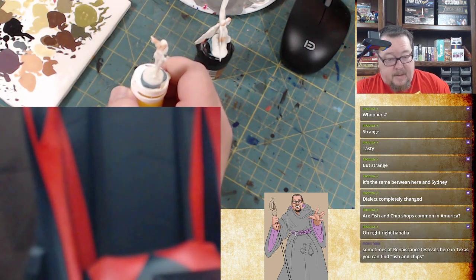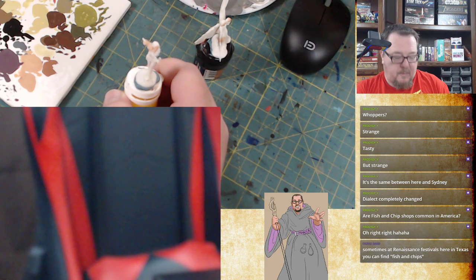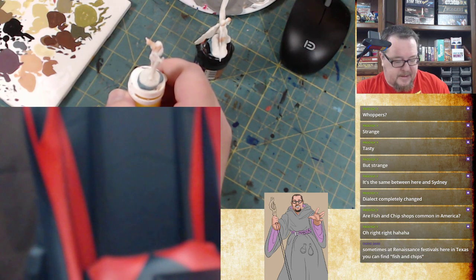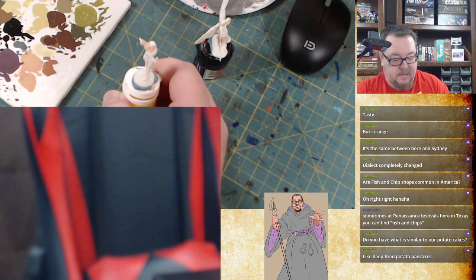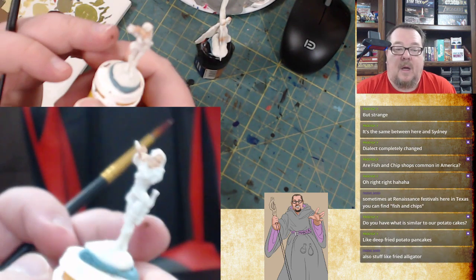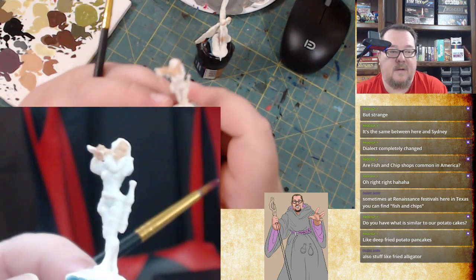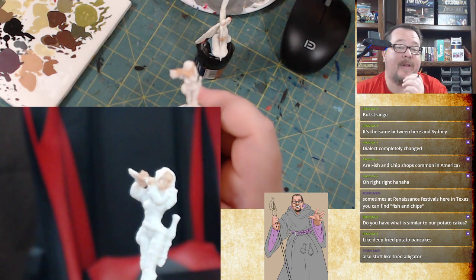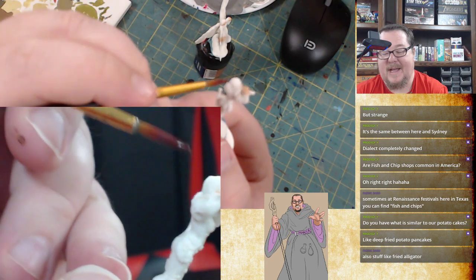The one thing is, at Ren fairs and stuff, we'll see stuff like that, because they're setting up more European flavors. So that's kind of a common thing there. Fried alligator. Now, in Florida, that's actually not an odd thing. You can get that.